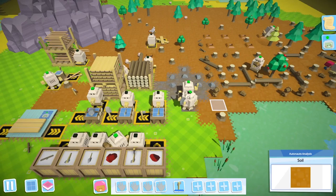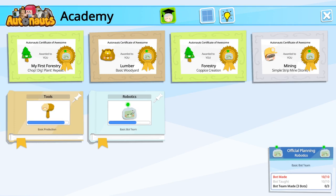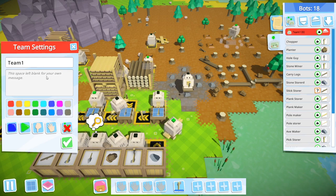Right, so it's starting to get out of hand, this list of bots. Luckily, the game does actually want us to sort that out. The official planning robotics thing says I've made enough bots, I've taught enough bots, but now I need to make some teams out of bots, which is a good opportunity to do this. So what I'm going to do is make a bunch of teams.